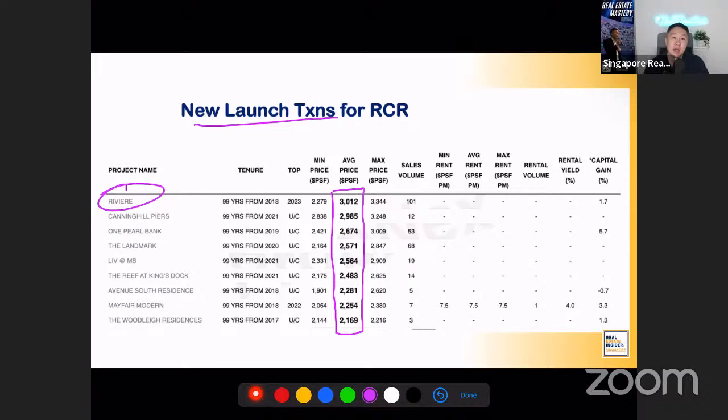But of course, for RCR, you also cannot just take it as, oh, RCR prices. There are also different locations that you have to compare so that they make sense. For example, Riviera, you can compare with One Pearl Bank and Landmark. Woodley Residences, you have to compare to the rest, like Park Colony or the Trevor. So you must know the different types of properties to compare and not just blanket say that, oh, RCR prices are averagely 3,000, so if I can buy at $2,800 per square foot in RCR, I'm very safe. That is also the wrong way to look at it.